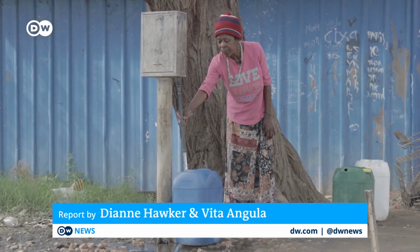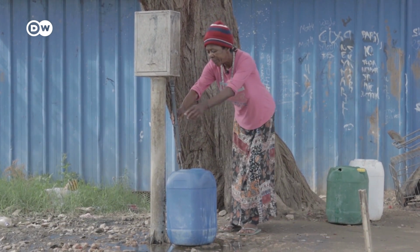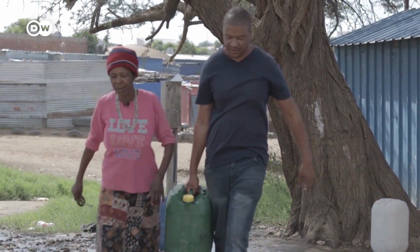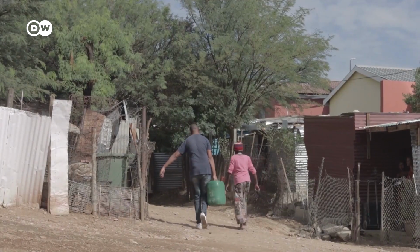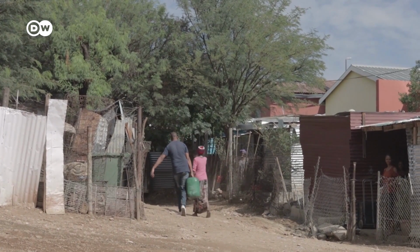Communal taps like these are a lifeline in informal settlements like this one in Windhoek. The water that comes out is cheap, and for those on the receiving end, the process seems simple. In truth, it's the product of a high-tech process which many know little about.